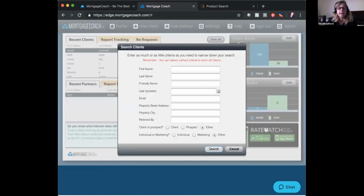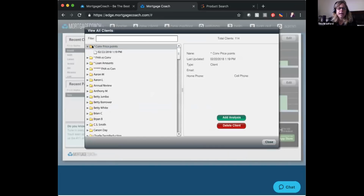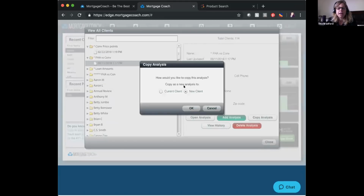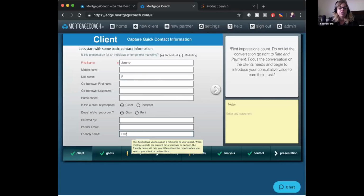So when I click in, I actually have a couple of master templates in this account, and they're labeled with an asterisk, which brings them to the top. I click on, and I'm going to do an FHA versus conventional. Simply copy that analysis to a new client and click on OK. Then I would place in the client's name, and this will be Jeremy's. This is the FHA versus conventional.